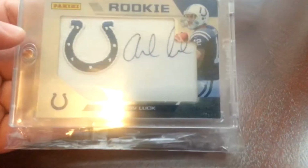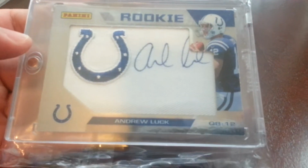Has some sick cards, baseball, basketball, and football. We did a trade, and just want to show that real quick. First card I got was this Andrew Luck patch auto, manufactured patch of the Colt.